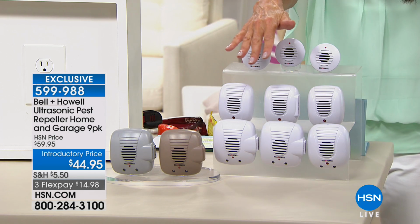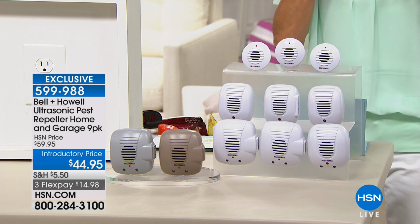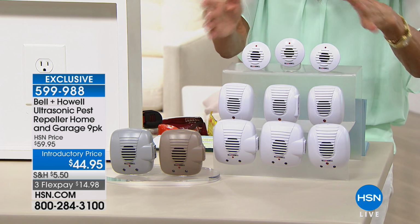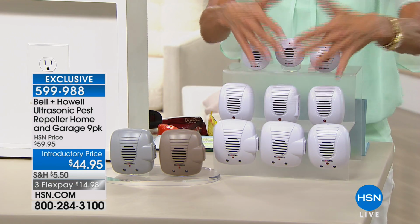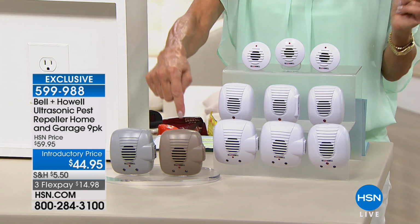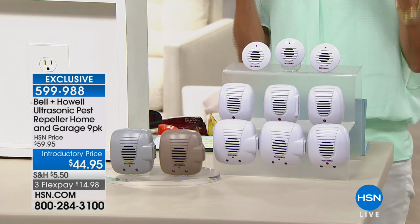You're getting 2 of the ultrasonic. You're getting 1 with 2 USB ports to it. You also get 1 with the lights. You get the basic pest repellers, another one with like a night light outlet. You get the 2 ultrasonic. You also get another ultrasonic with the LED. You get all of it today. All you do is pick white. We have taupe and we have gray. I know the gray is the most limited, but a great price for everyone.